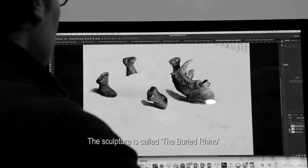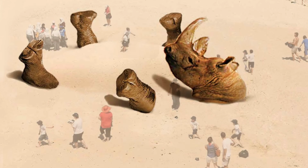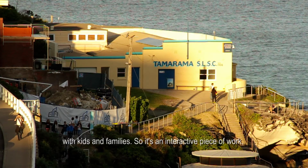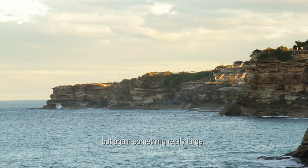The sculpture is called the Buried Rhino. In the middle of Tamarama Beach, it's going to be 5 meters high, which is really impressive, and then a massive 4 meters wide. We're hoping the public are going to help keep its stomach buried with kids and families. So it's an interactive piece of work, but again, something really large.